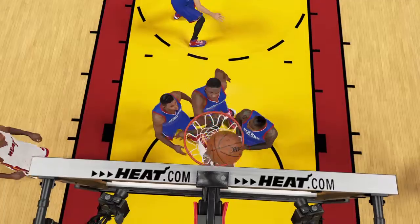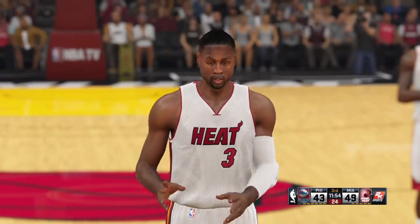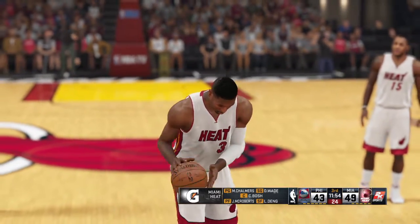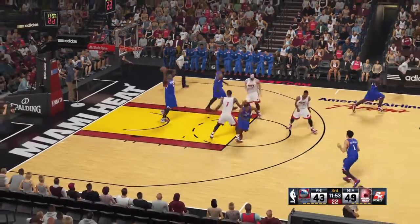Our second half of basketball, presented by Gatorade. Let's see who's all fueled up and on the floor to start the third. On the floor for Miami, Chalmers and D-Wade are the guards. Deng and McRoberts holding down the forward spots. And it's Bosh in at the center position. That one misses for Wade.